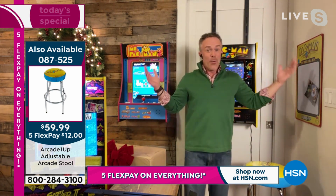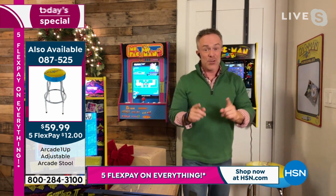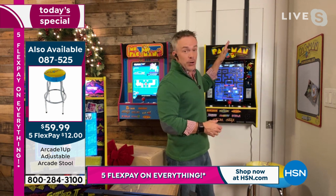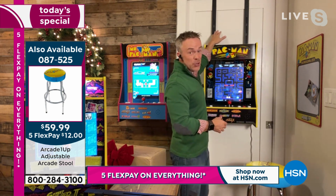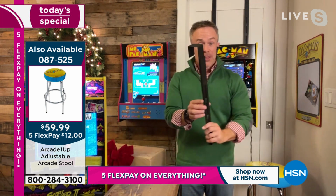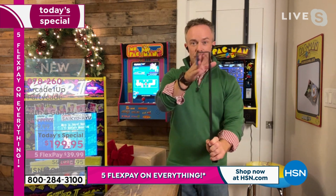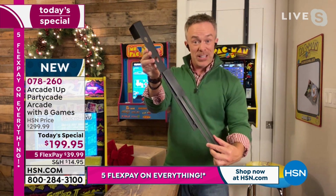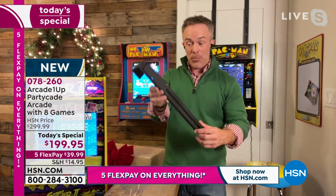But more importantly, what I appreciate about the Partycade is its versatility in and of itself. This is the door to the garage. Now it's an arcade place because these brackets are included. This is metal. The bracket, remember you have a door or a shoe organizer, you just hook it over the door. It's adjustable as well, so maybe you want it a little lower for the littler kids, no problem.